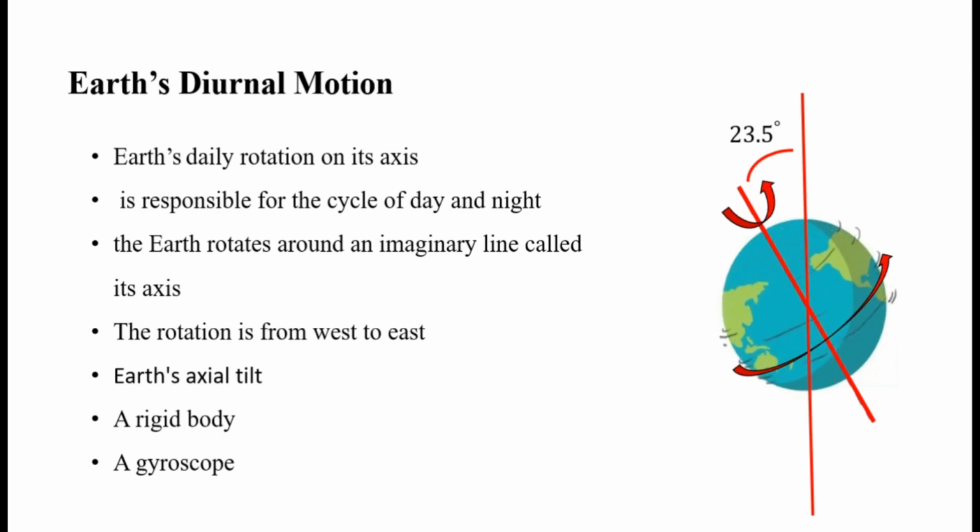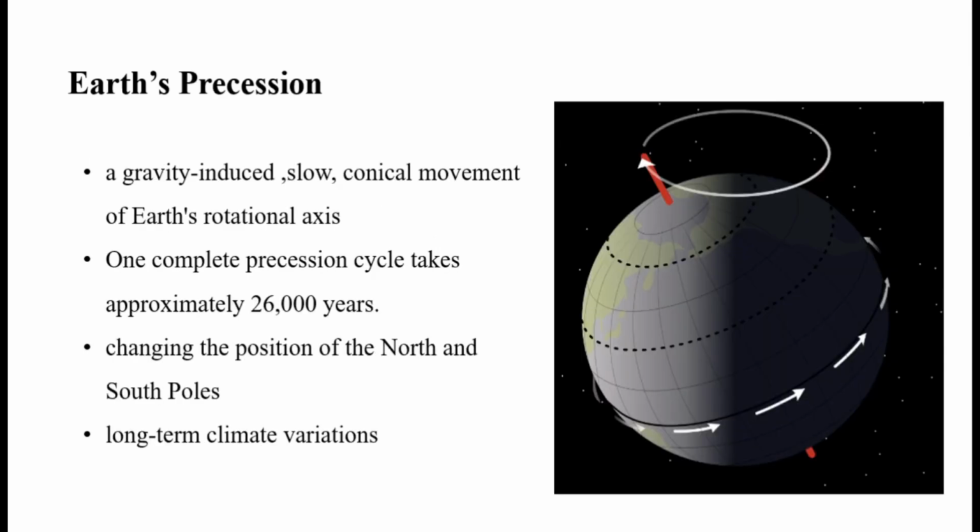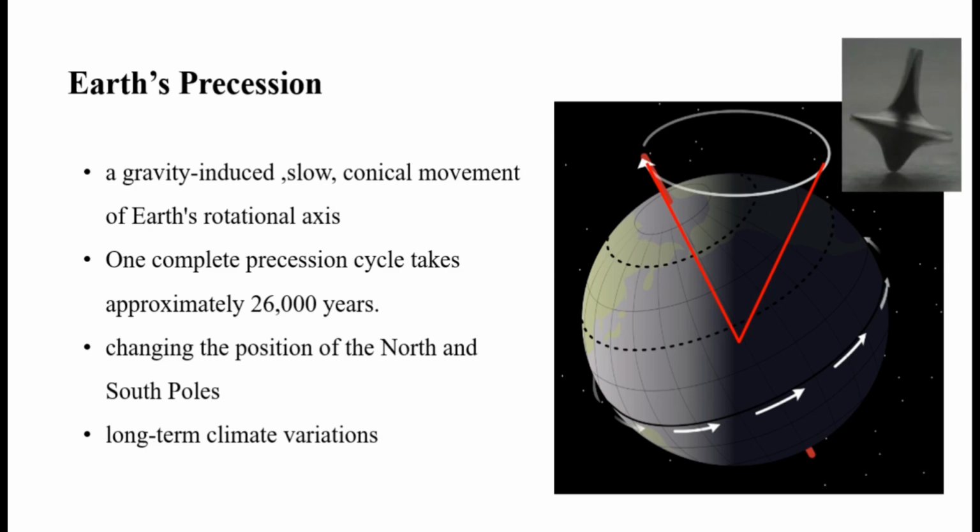Precession is a gravity-induced, slow conical movement of Earth's rotational axis. This is similar to the precession of a spinning top, with the axis tracing out a pair of cones joined at their apices. The term precession typically refers only to this largest part of the motion. Other changes in the alignment of Earth's axis, like nutation and polar motion, are much smaller in magnitude.